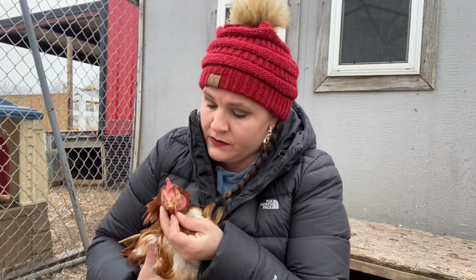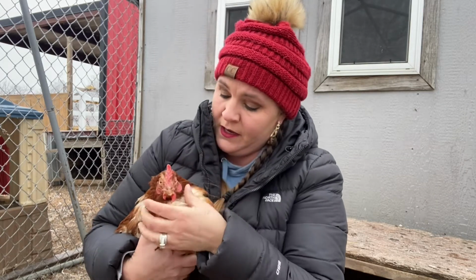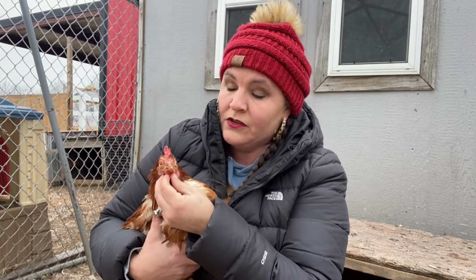If for some reason your chickens do get frostbite and you can't keep the moisture off of their combs and their nose and their wattles, what you would use is Vaseline. Just take Vaseline with your fingers and just rub it gently on their comb. You could do it by their earlobes and you could do their little wattles underneath.